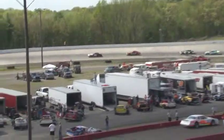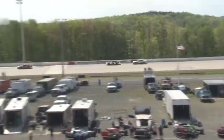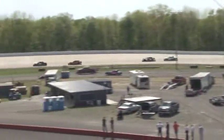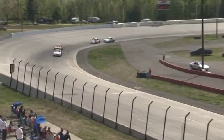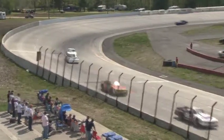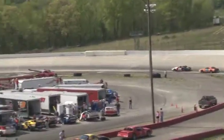R.J. Zach and Charlie Sharpstein in that battle for third, working off turn number 2, half a car length separating them. Now a full car length as they head down to turn number 3. Meanwhile, Lapolis closing in on the back deck of Goodwin. They come off of turn number 4, white flag in the air. Well, one more half mile to negotiate. Jeff Goodwin got the lead, and Lapolis trying to take it away.